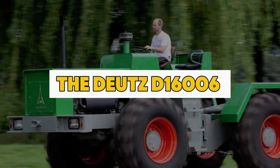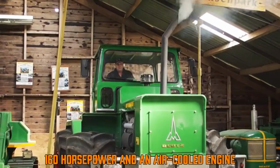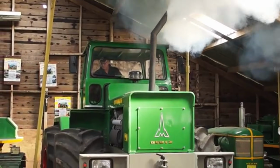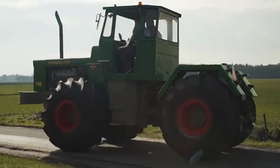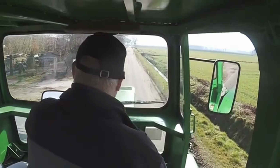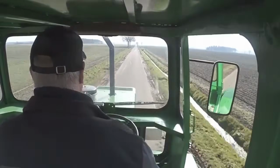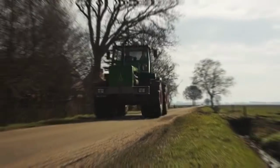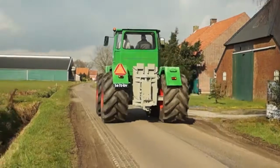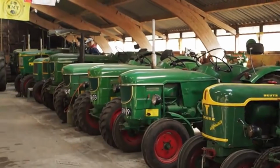The Deutz D16006 was a German-built powerhouse released in the late 1960s. With around 160 horsepower and an air-cooled engine, it aimed to impress large-scale farmers. But in North America, it never found its place. The tech was advanced, but support was lacking. Its size and power were overkill for many farms, and its electronics confused most mechanics. The air-cooled system didn't perform well in dusty conditions. When something failed, parts were expensive and manuals hard to follow. Downtime became a frequent guest. Despite solid engineering, it felt out of sync with the market. Farmers needed reliability, not complexity. The D16006 ended up being admired from a distance, but rarely trusted in the field. It closed out the 1960s with more potential than payoff.